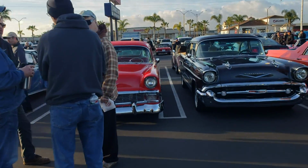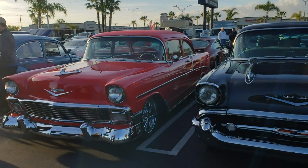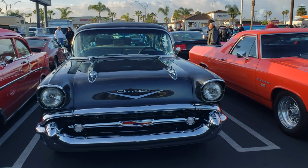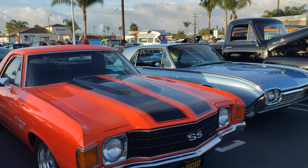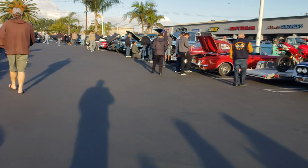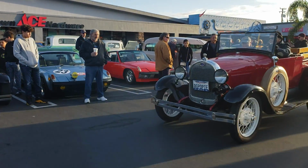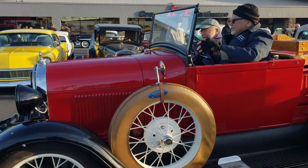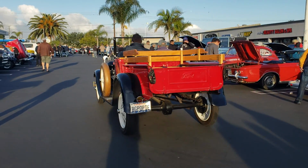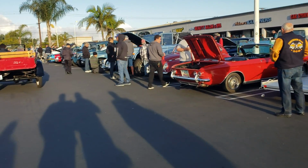Yeah. All right. A lot of activity here. 56, 57, 56, 57. Uh-oh. Another El Camino with a T-Bird. Another F1 Hyundai. Look at that. Sounds like a steam engine.